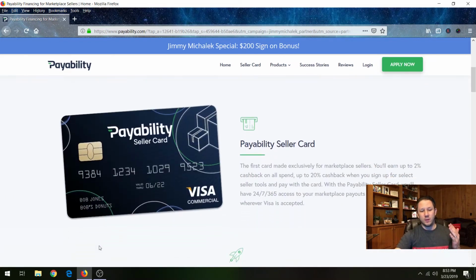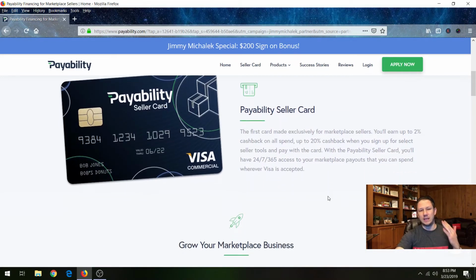So they're a really great service. This is their debit card I was talking about. This is probably the easiest option for Amazon sellers to be able to get funding, to get financing, or to get money ahead of time instead of waiting for Amazon to pay you. So it's actually a really great option.